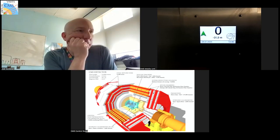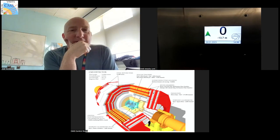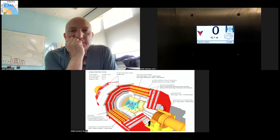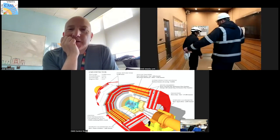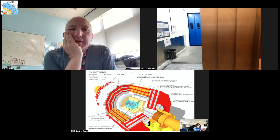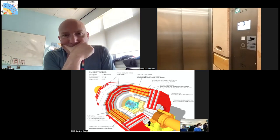CMS is one of the four detectors, experiments that sit at the four interaction points around the LHC. I said that CMS is the nicest to look at because when you go down and have a chance to look up at it, it's aesthetically quite pleasing with all the different colors and all the different layers, which all serve a purpose. CMS covers a full 4π coverage of what happens at the interaction point of the two proton bunches that are colliding.